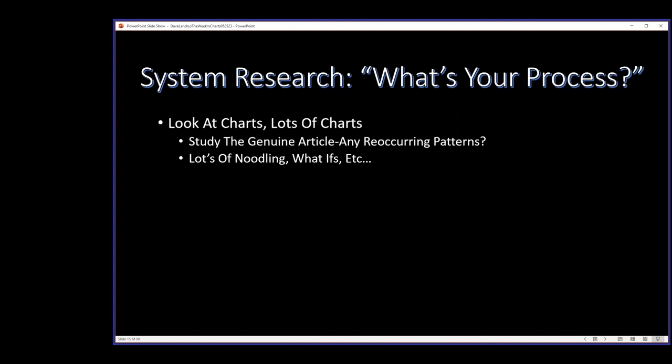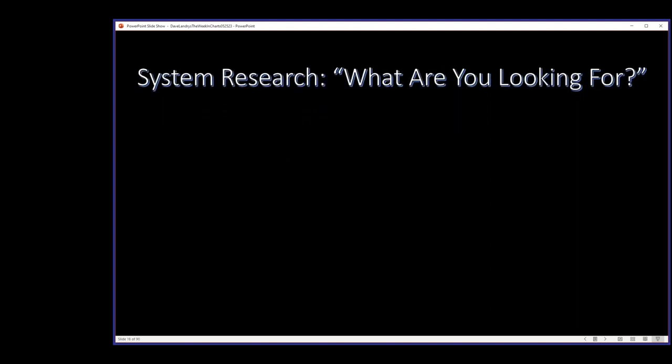There's lots of noodling and what ifs, and I'll notice just something simple like, and I hate to use the word candles, but I guess I'll use it. The real bodies of candles sometimes stack up. So I think there's something there. I've been calling it stackers. And I've been kind of noodling with that a little bit. I haven't come up with anything, but it is kind of a cool thing when you get this little stack happening. So that's just something I noticed probably over the last year or whatever. The more you look at charts, the more you're going to start to see these reoccurring patterns.